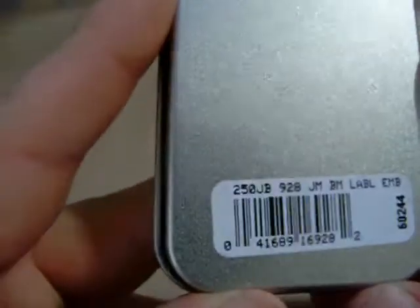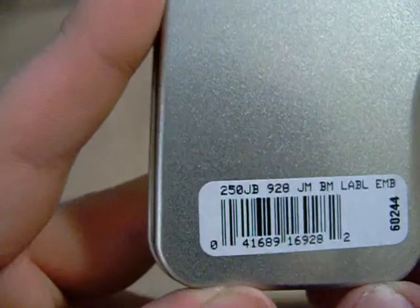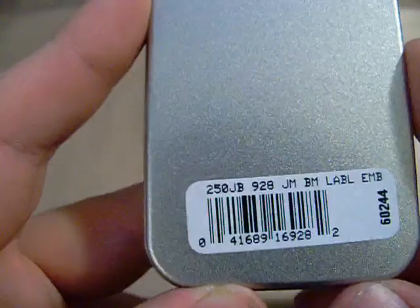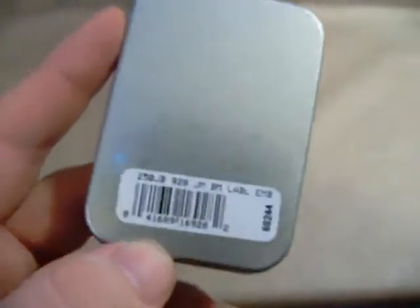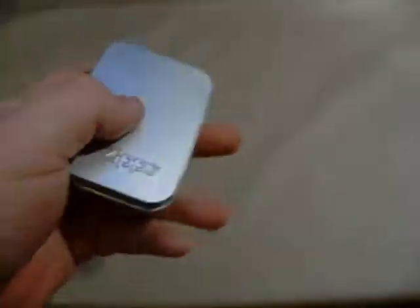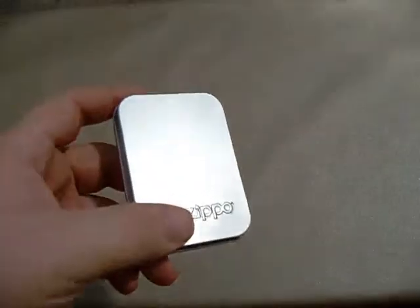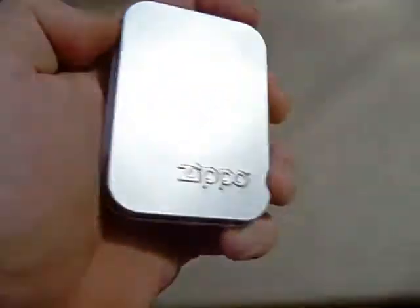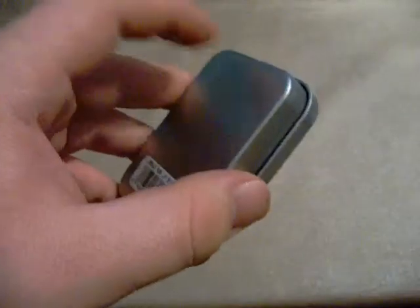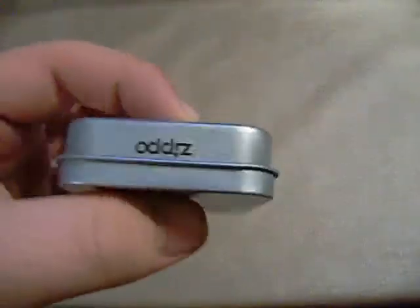And the model number on this one is 250JB, and it looks like 928 JM, BM, label, emblem. So I'm assuming that stands for Jim Beam Label Emblem. Again, another nice one, and I like these collector's tins. I think I'm actually going to take all the ones that have collector's tins, which would be one of my Lionel ones, actually two of my Lionel ones, this one, anything like that, put them in a separate place in my collection so I can keep them in these nice tins, because they don't all come in these tins, and I like them in these tins.